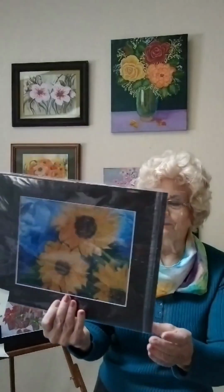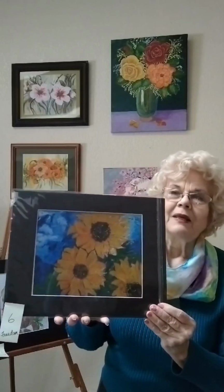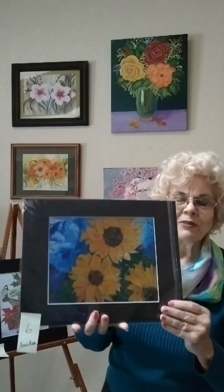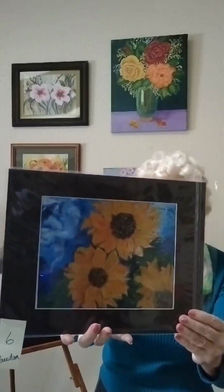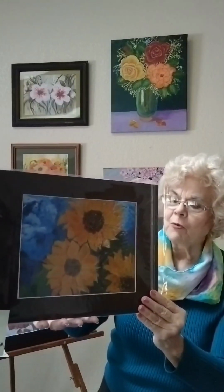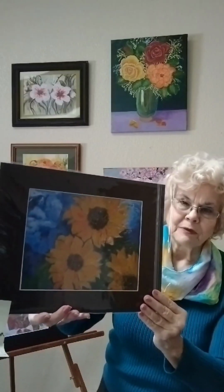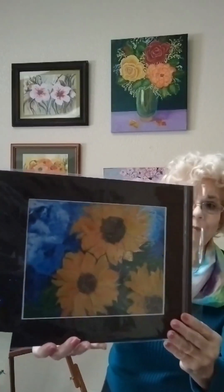Here comes number 6. This one I called Freedom because of the sunflowers. It was also the time of the war with Ukraine, and in support, I wanted to paint the sunflowers. It was my way of looking at all of the destruction and knowing that freedom for all of us is coming very soon.